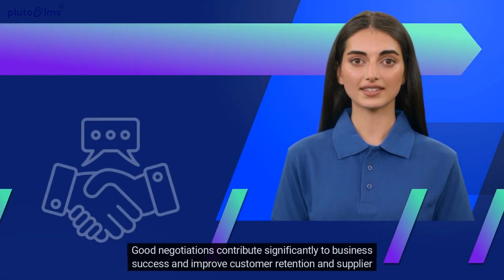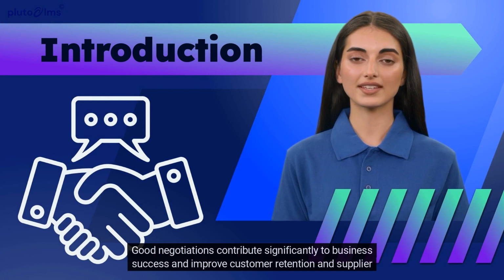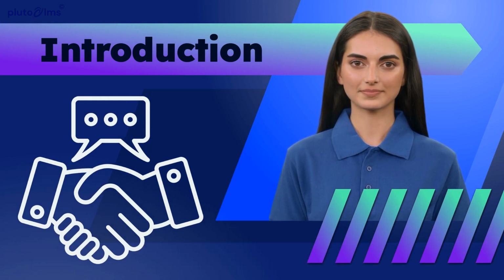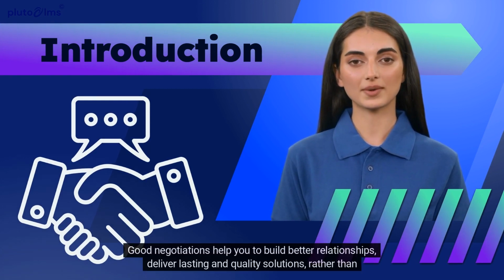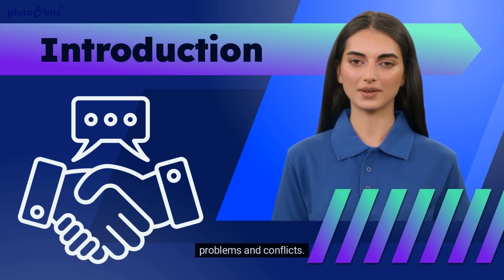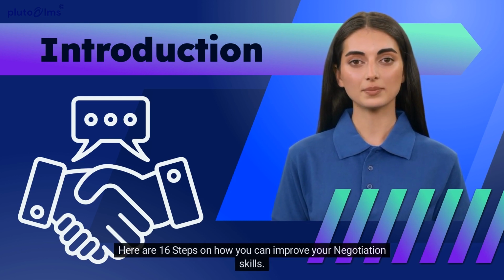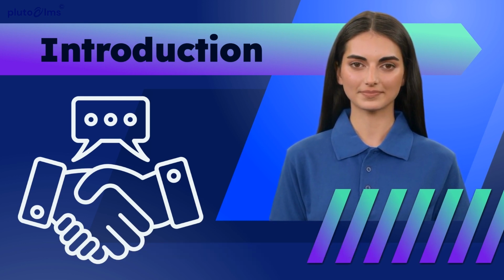Good negotiations contribute significantly to business success and improve customer retention and supplier loyalty. Good negotiations help you to build better relationships, deliver lasting and quality solutions, rather than poor short-term solutions that do not satisfy the needs of either party, and they help you avoid future problems and conflicts. Here are 16 steps on how you can improve your negotiation skills.